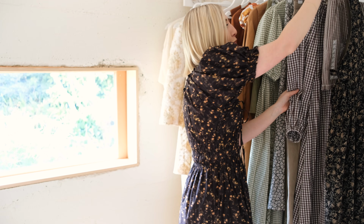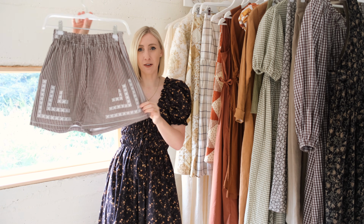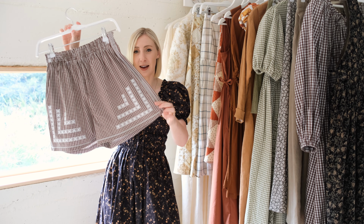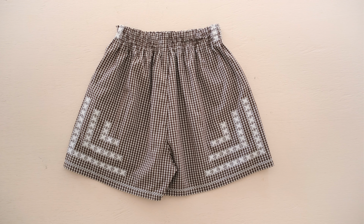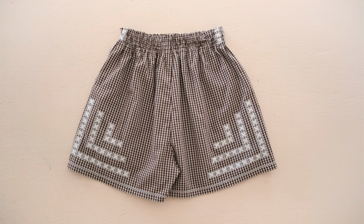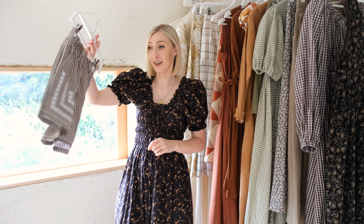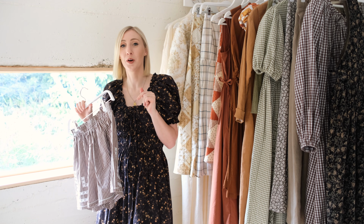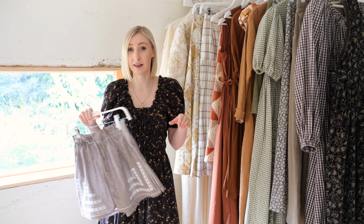Next, I have another brown gingham number, and that is this cutie pair of shorts. I actually made these shorts out of a vintage tablecloth that had this adorable embroidery all over it. So I decided to implement that embroidery throughout the shorts as much as possible. I used my free boxer short sewing pattern to create these boxer shorts and I am so chuffed with them. I'll leave the free pattern linked below if you wanted to get your hands on it. It's basically the perfect beginner's sewing pattern.